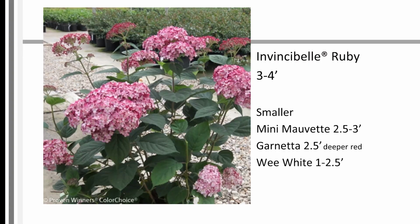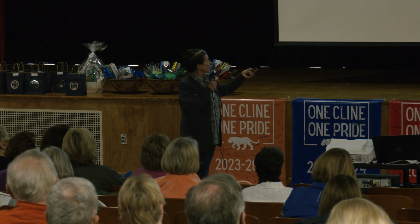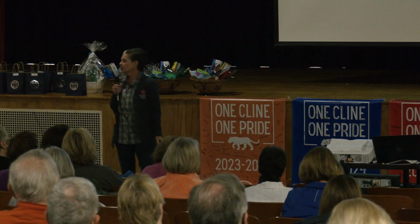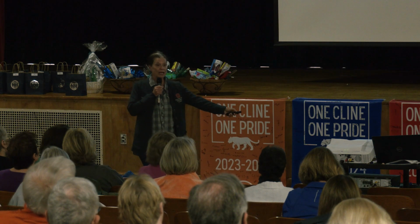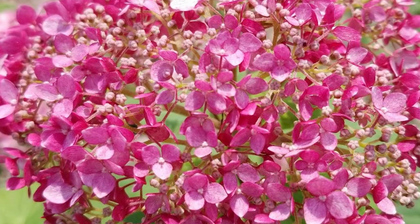Another one, Invincible Ruby. Ruby is about 3 to 4 foot tall, nice colors. Again, these are the mop head types. This is arborescens. And there are some shorter, more compact ones, such as Mini Mauvette, Garnetta, and Wee White. Wee White was the one that was clear on that far side. So you can get them anywhere from 1.5 to 2 feet, all the way up to 5 feet. So these are the arborescens. This is a good close-up shot of the colors. And again, the ruby red, the pinks, the really deep purplish colors as they fade.